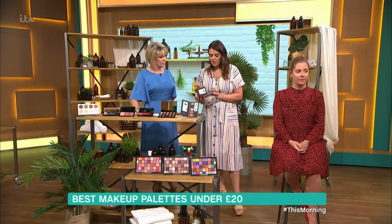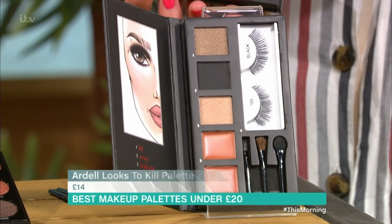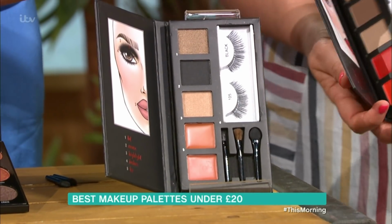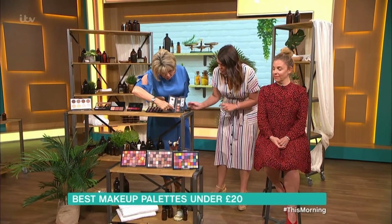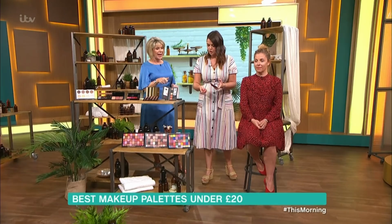This is from Ardell, OK? This is on the go. So you have eyelashes in here, you have eyes, and you have lips. They do it in 2 different types, and I just think it's beautiful. I think it's really handy. That's the more nude one, and you've got a brighter one there. I just think it's gorgeous. Can you see all those beautiful colours? Right, let me just show you. That's lips, eyes and lashes. So literally, if you're running out the door, just grab that and you can do a whole glam look. It's good for hand luggage, isn't it?